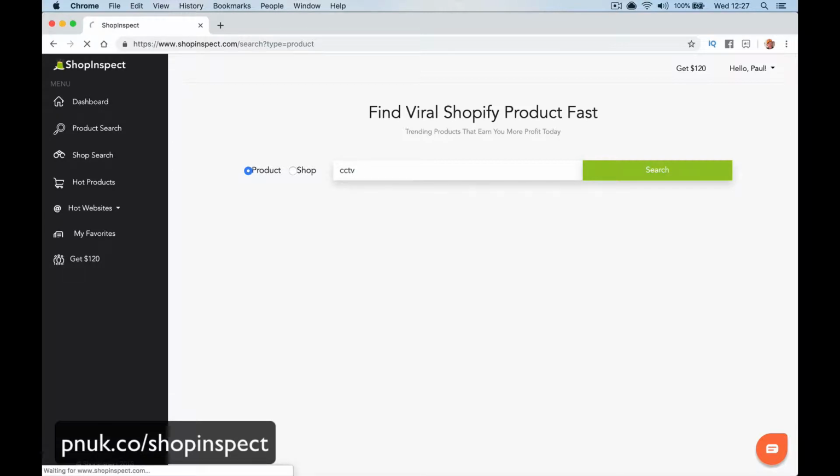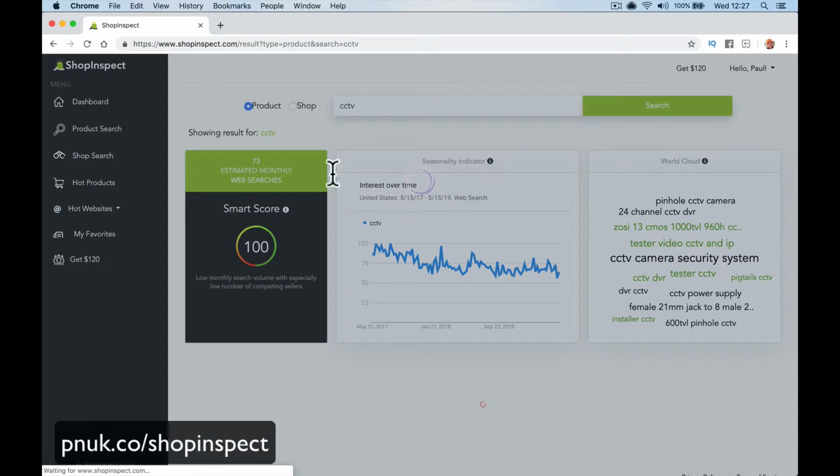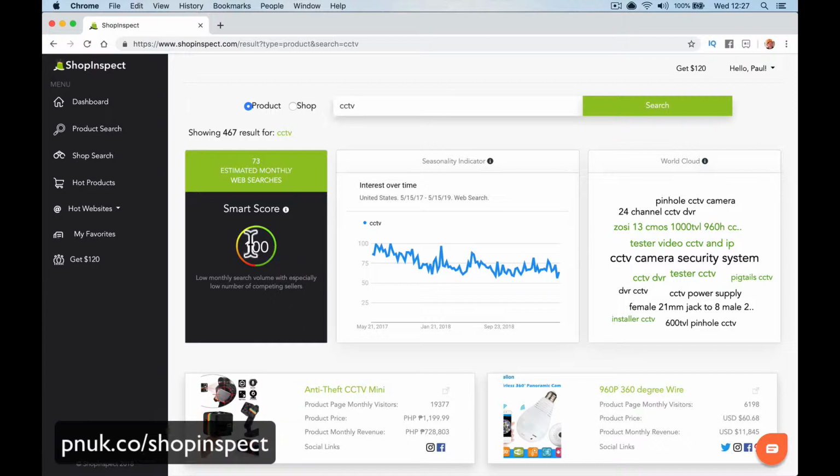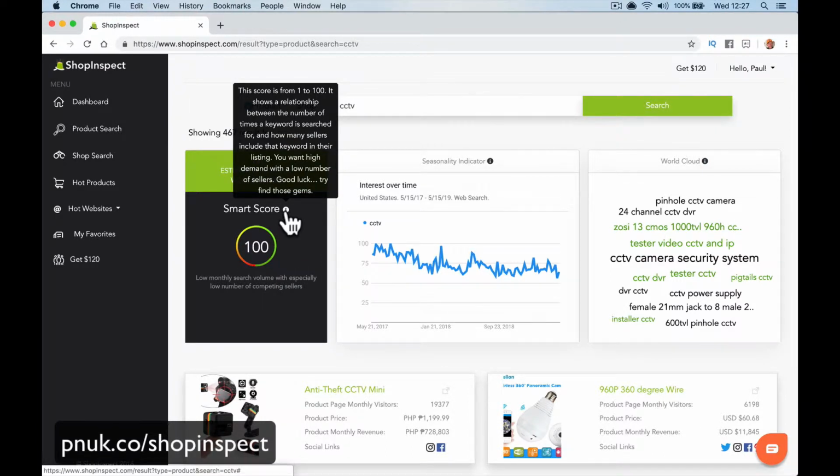I did CCTV, and I filled out, and so the smart score here, low monthly search volume, which especially low numbers and competing sellers. It's worked out that the higher this number is, the better for your search. The score is from 1 to 100. It shows a relationship between the number of times a keyword is searched for and how many sellers include that keyword in their listing. You want high demand and low number of sellers, right?